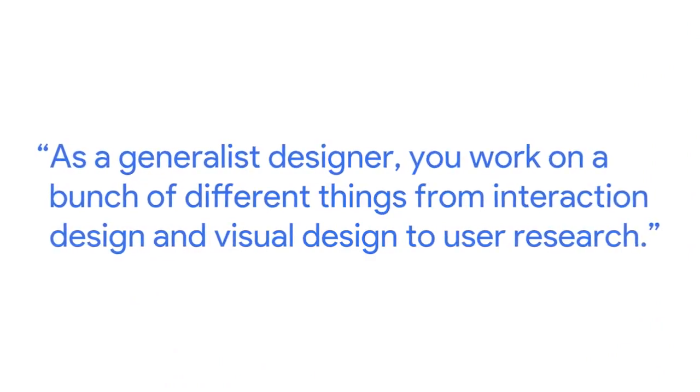As a generalist designer, you work on a bunch of different things, from interaction design and visual design to user research. This would typically happen at maybe a startup or an agency where you work on a variety of different projects. And your responsibility depends on whatever hat you need to wear that day.